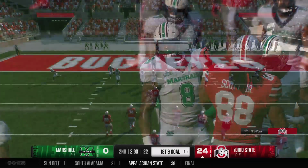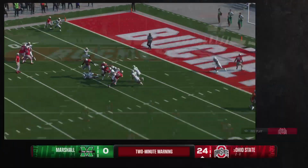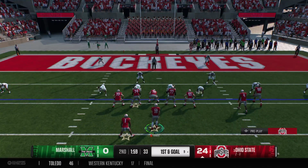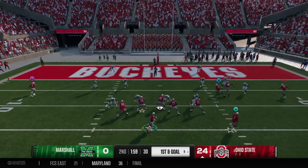And I don't care if I do it by 2, by 20, by 30, by 40. I just want to get the first down, understanding the situation, understanding where the sticks are. Doesn't have to be sexy, but I got to make sure I get to that stick, get to the first down mark.